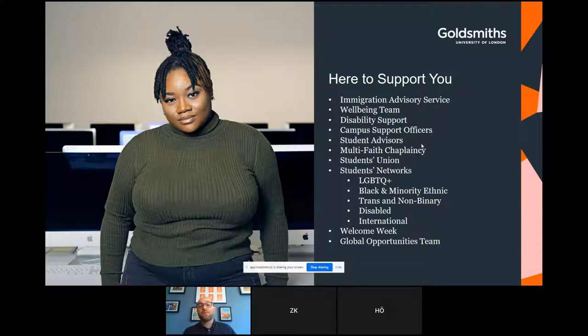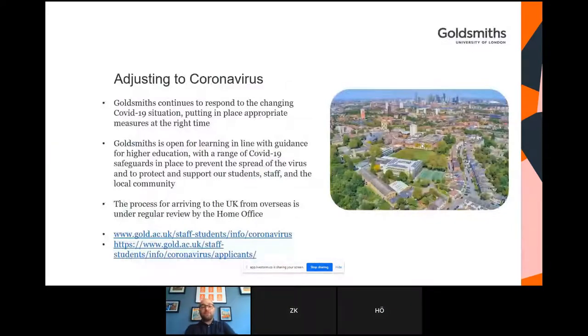Finally, we have also our global opportunities team. So these are the people, if you ever want to go study in another country, maybe for a semester or maybe a full year, go and speak to them and they can help and show you where you can go in the world to study something that's related to what you're already doing at Goldsmiths. Really onto the final bits of information here for you as well.